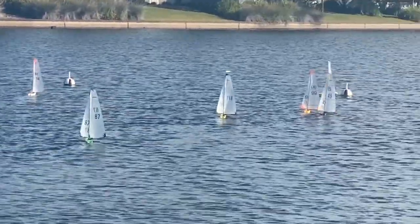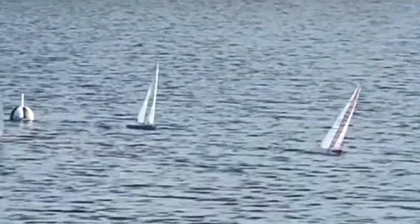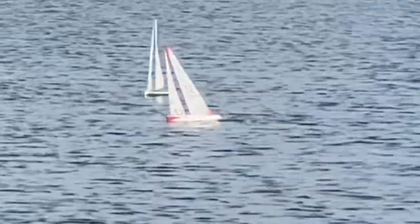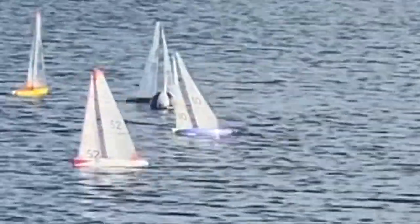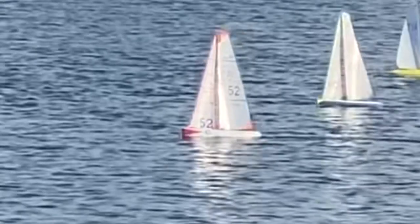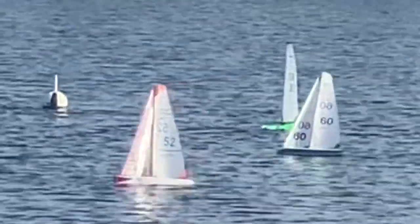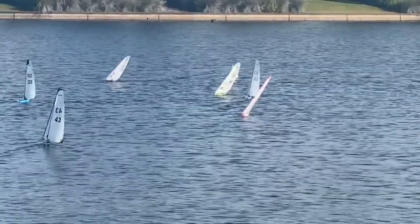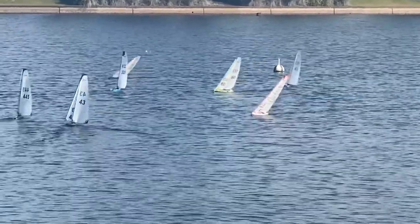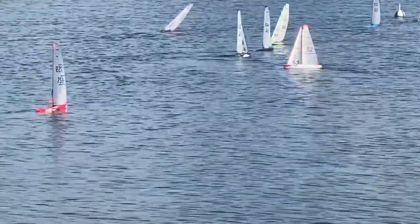Going down at the bottom mark at the moment, we see the first two boats go to the right-hand gate. But interestingly, the third boat, number 14, skirts away to the left-hand gate and is picking up quite a nice little breeze at the moment. 52 is covering 60, but 14 has got away at this particular point in time and got his own little breeze on the right-hand side of the course. And looks like he's coming up for a victory. Well done, 14.